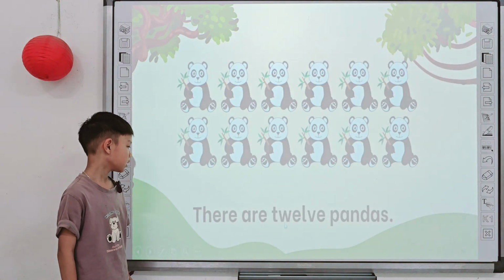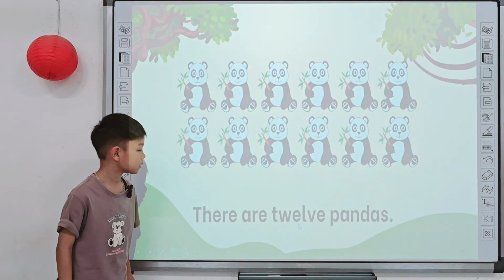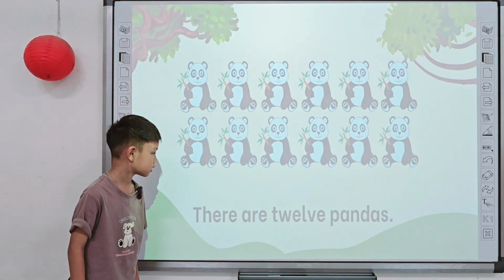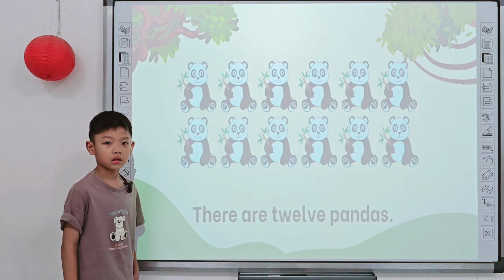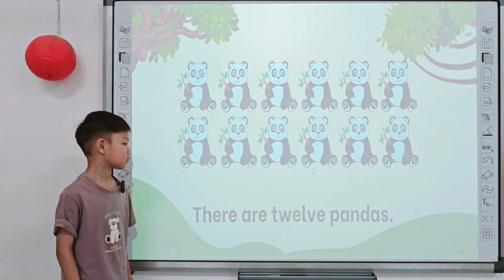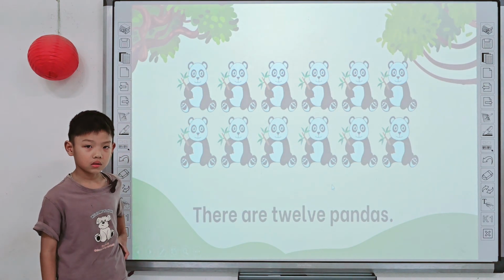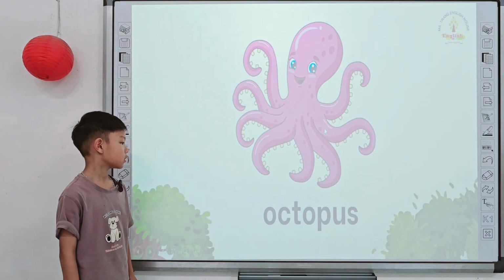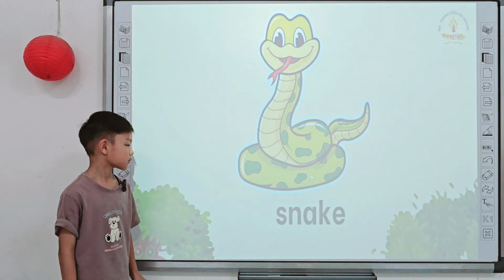How many pandas are there? There are twelve pandas. Now you said there are 12 pandas. 12. And this one, what do you see? I see an octopus. I see. And what is it?